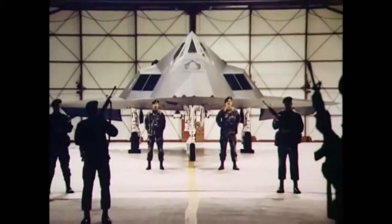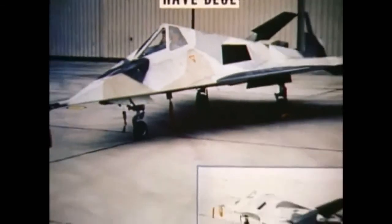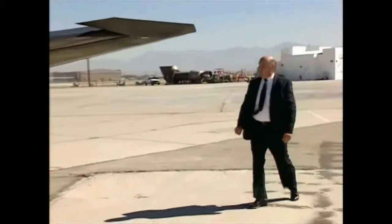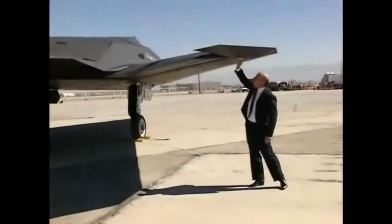The plane's origins date back to the early 70s, when the Pentagon asked military aircraft makers to submit designs for a fighter jet with reduced radar detectability. Those with the best design would win a contract to build 2 demonstration planes, codenamed Have Blue. In 1975, Dennis Overholzer was a 36-year-old software designer specializing in electromagnetic problems. In early May, Skunk Works project manager Dick Shearer asked him to solve an interesting problem.